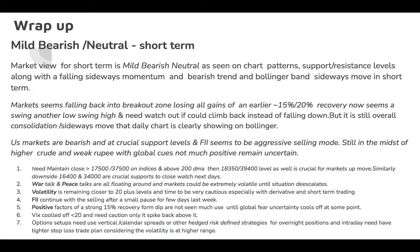FIIs are not in a great buying mode, although there was a pause that happened today, but in general there have been sellers for almost a year now. Crude is still at a high level, rupee is weakening, global cues are not good, US markets are crashing. So what else do we need to be bearish about, right?